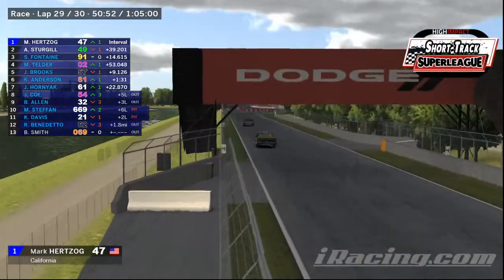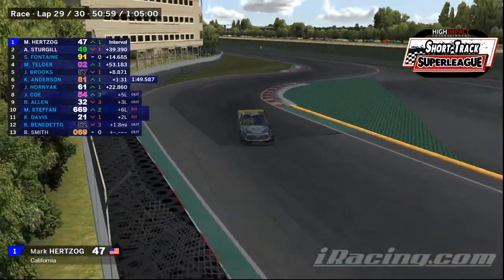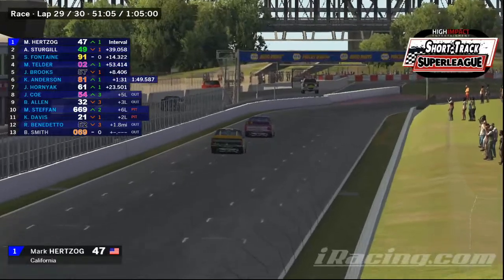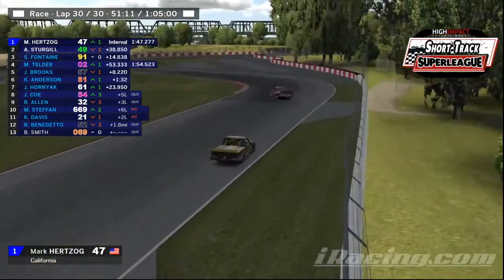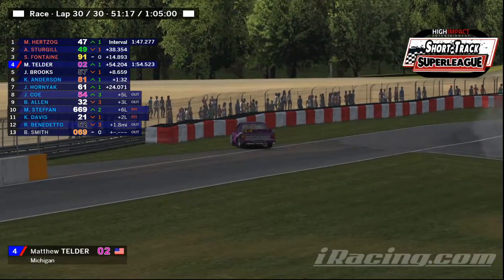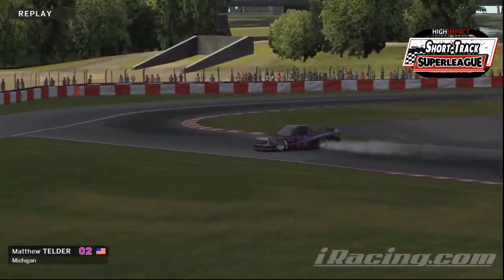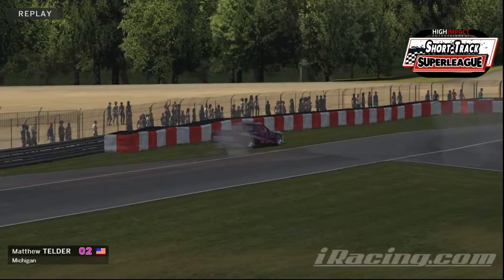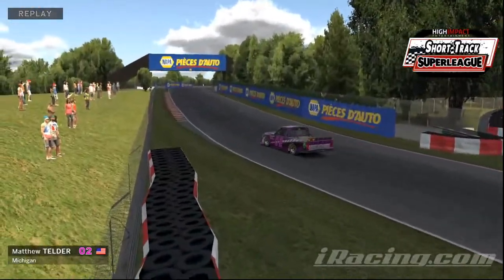That is Herzog closing in on, I believe that would be the 02 of Matthew Telder. That is not for position. He would be putting a lap on Matthew Telder. Ooh, Telder gets it wrong once again. Those tires are just gone. No grip at all. They're not even locking up. I mean, there's just no grip at all. I think they would have been better off if they would have split up this race in 2 pit stops instead of 1.